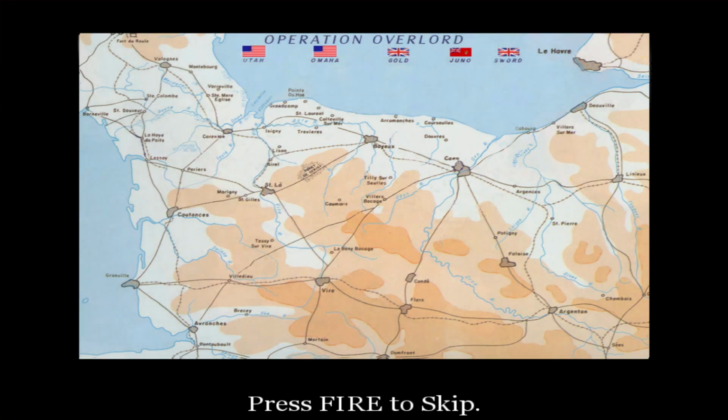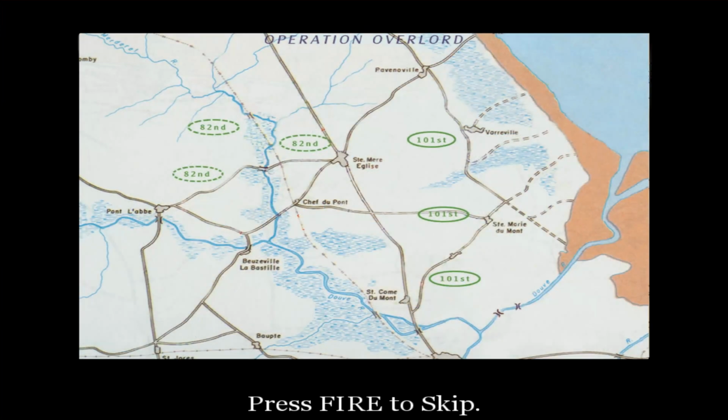At the same time, 2 British and 1 Canadian division will hit Gold, Juno, and Sword beaches. The airborne will be landing 6 hours before H-Hour, before the air and naval bombardments. The British 6th Airborne Division will be landing here. At the same time, the 101st and the 82nd Airborne will be landing in these areas. The Dews River estuary here divides Utah and Omaha Beach.